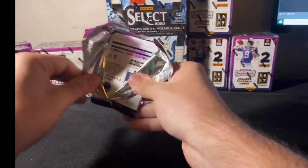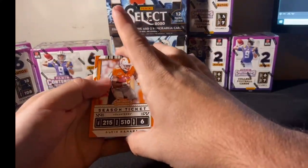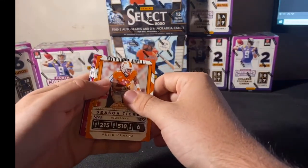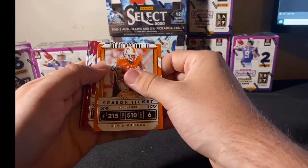Yeah, Chase Young is a beast. I can't wait to see what he can do this year. I'm super hyped for that. Looking for Okuda for the Lions. We'll see what we can do, Cody.